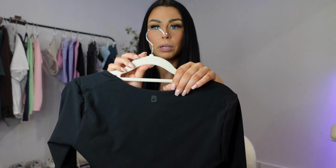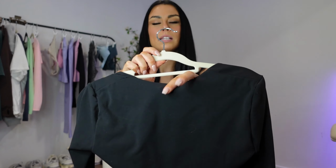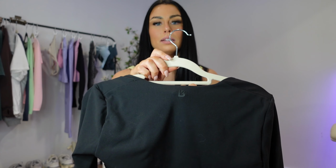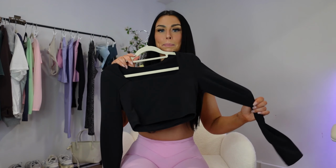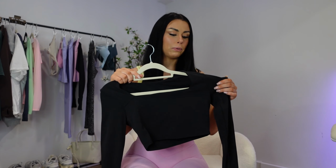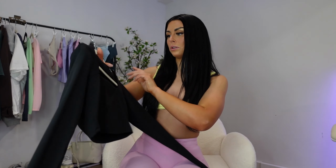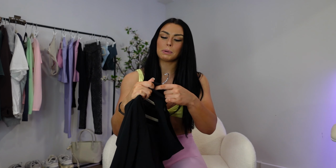The only branding that we are seeing is this small little silicone logo on the top, in the middle of the back, which is really nice. So this could easily be something that you wear out and about too, if you wanted to wear it with jeans or leggings or anything. It's very cute. So it is in the same fabric as the butter leggings basically, and it's about the same thickness as the butter leggings.